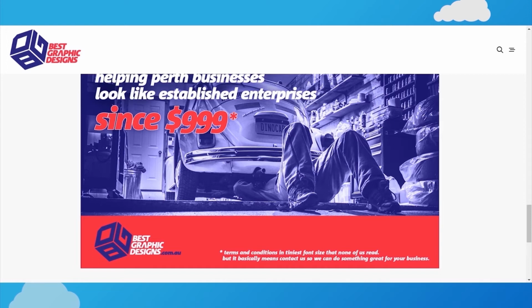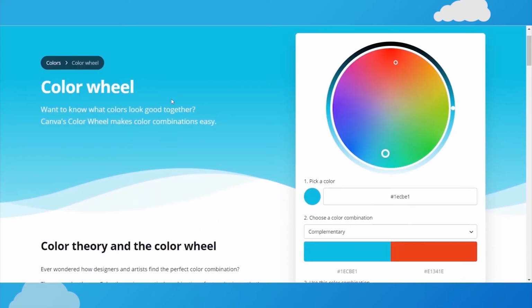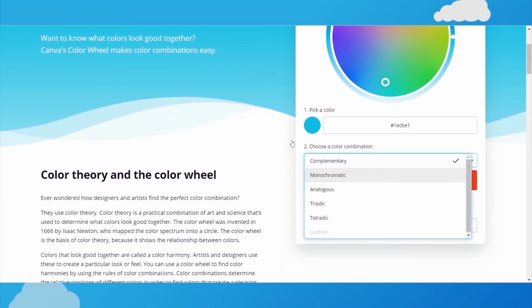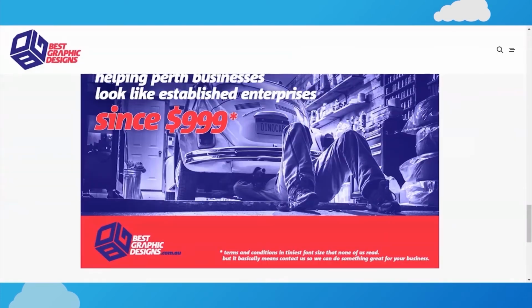The one that I really like myself is this one here, which is actually from Canva. They've got their own color wheel. You can put in a base color, and then you can choose whether you want complementary, monochromatic, and it gives you color schemes that complement that color. So if you need a starting point, you can just look up color wheels or something like that. That might help.